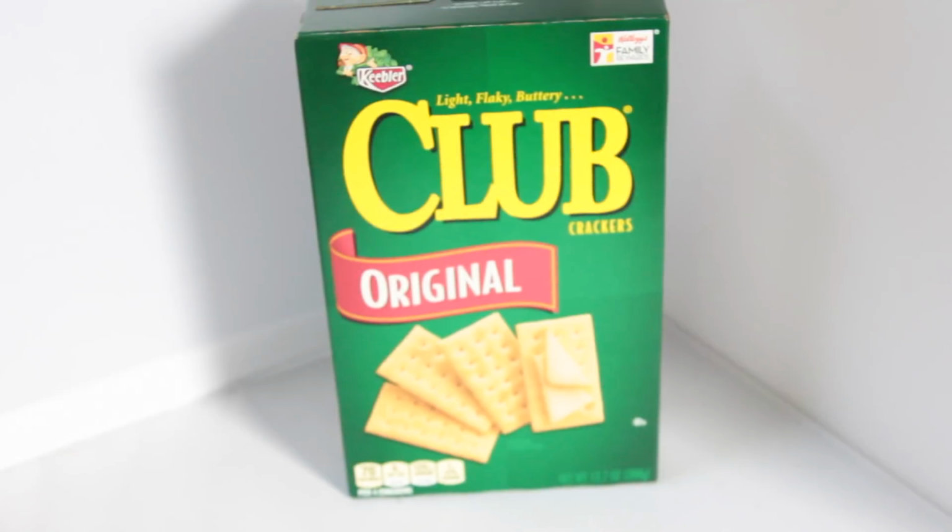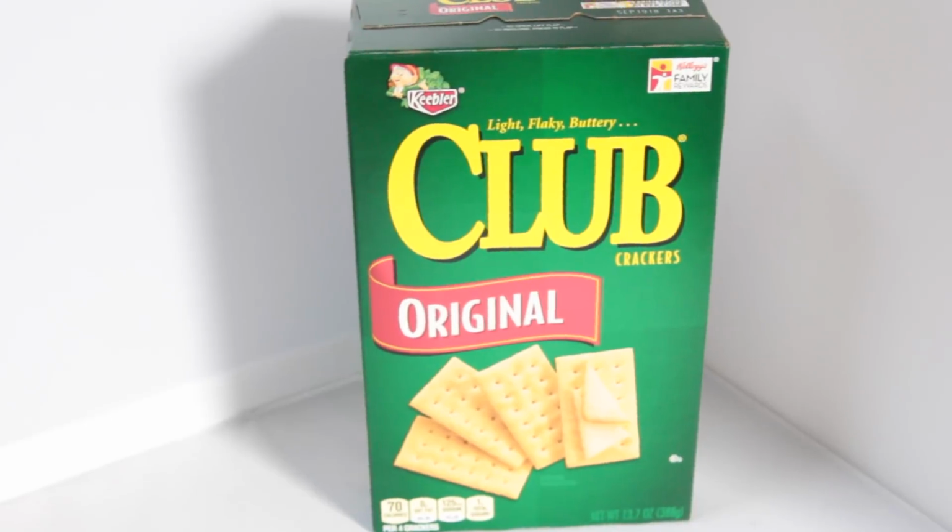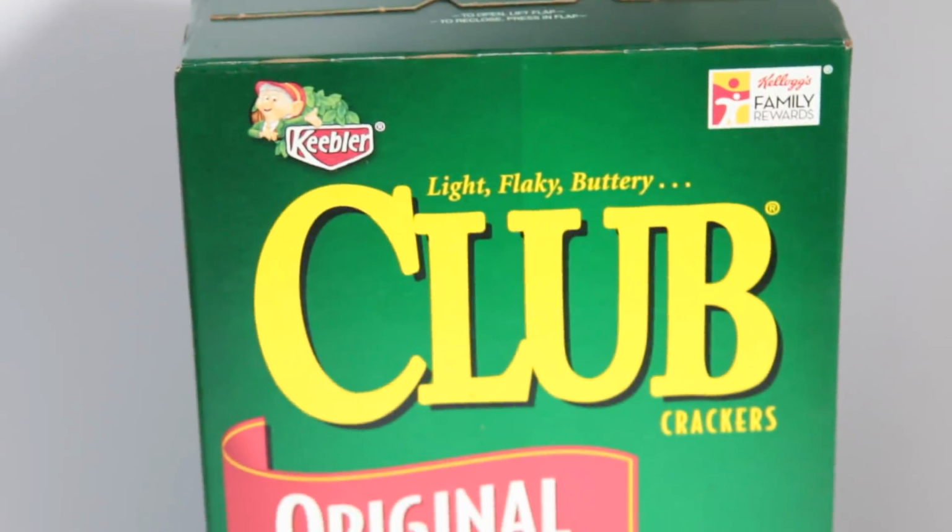The expiration date on them is a little short, so you have to use them soon. And I do know that when Dollar Tree gets name brand food in, it's usually the same expiration date all across the board. So what I got were Club crackers from Keebler, name brand. These crackers are really good.